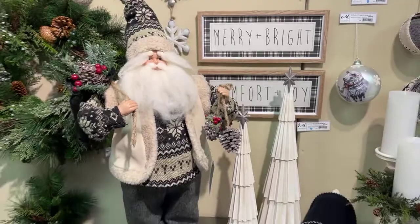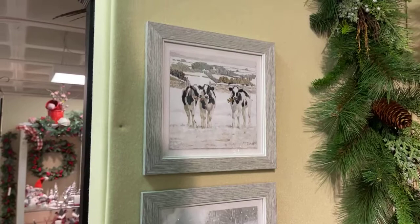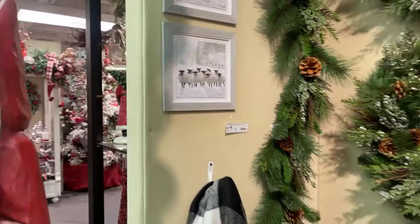I like you too. And then I wanna point these out because I just kind of think it's Heartland and I always like the black and white animals. Look at those little whorl print with the three cows and then, I have to count real quick, 3, 6, 9 sheep. The cute wintry 9 sheep. If you like that look with the animals, that's very clean and very nice.